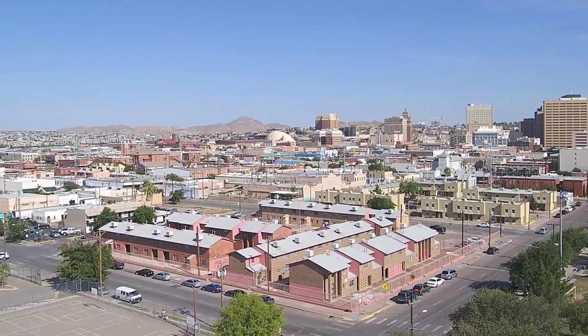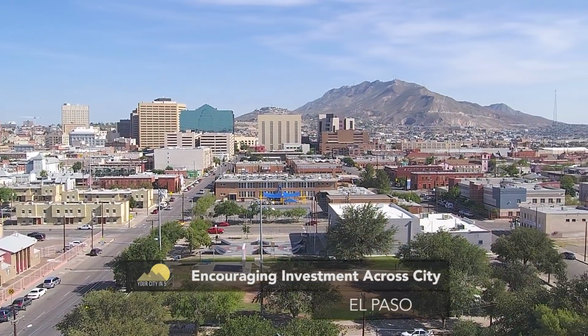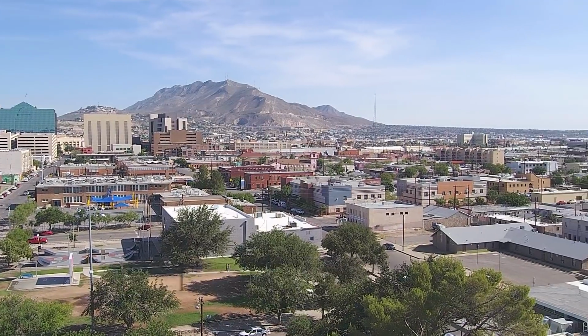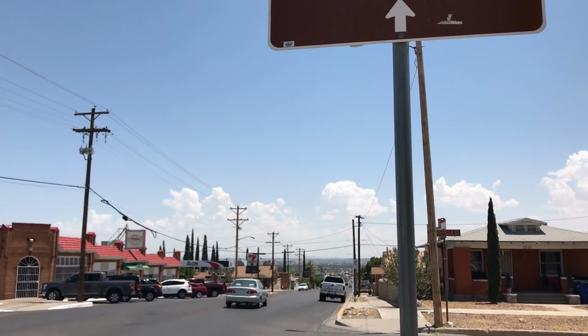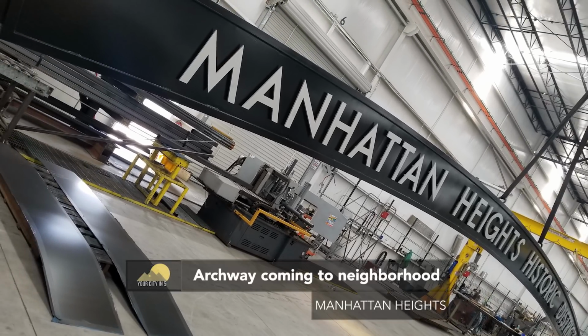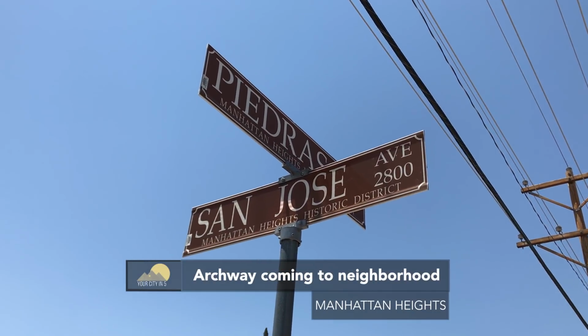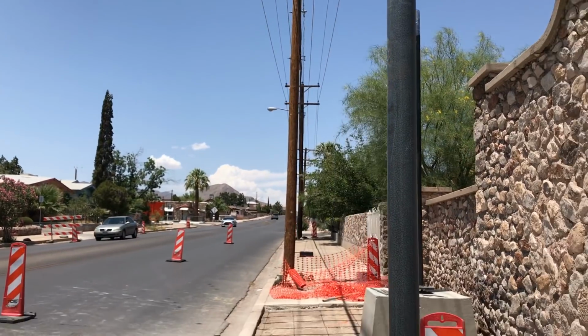The city is dedicated to encouraging investment across El Paso from the east side to the west side, from the northeast to central and the Mission Valley. In central El Paso, the Manhattan Heights neighborhood is getting an archway that will provide a unique entrance to the historic district. The arch will be located on Piedras near San Jose Street. It's a neighborhood improvement project requested by the neighborhood association in the area.